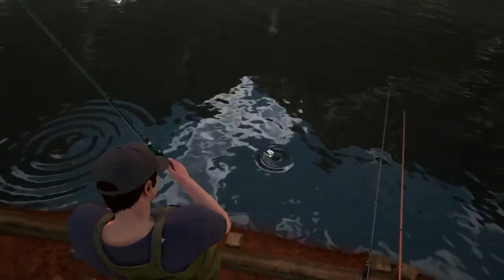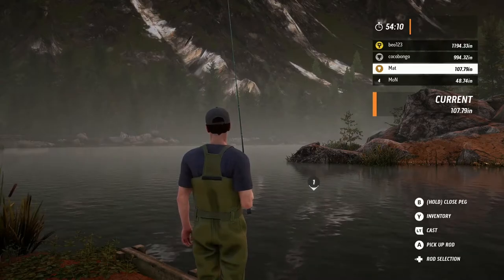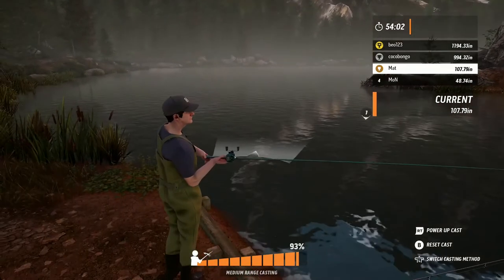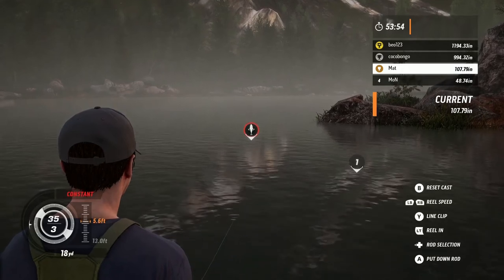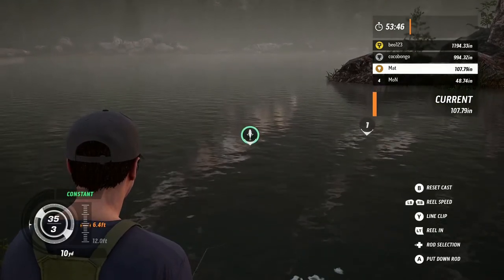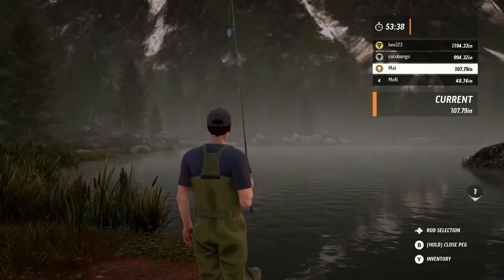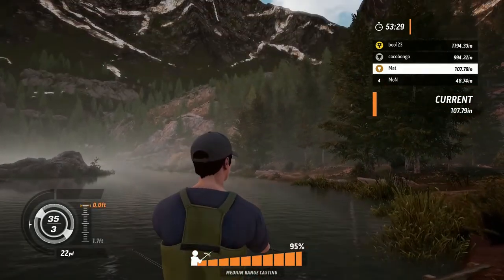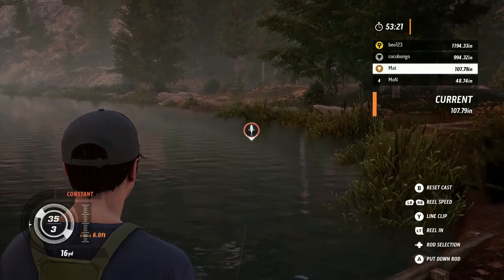Oh, got a perch. He'll count. 12.60 inches. Should count, shouldn't he? I think he did count. Let me just double check. Yes, perch are counting. A few of them. Bit of spinner action got the perch. I forgot about perch.